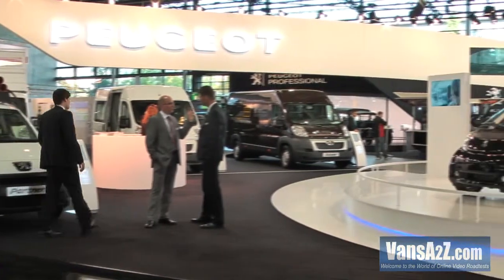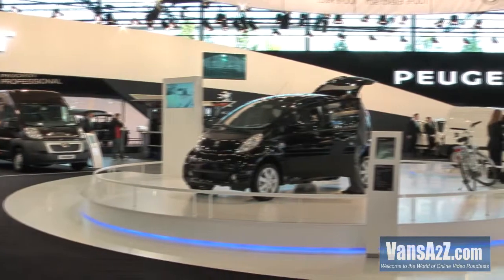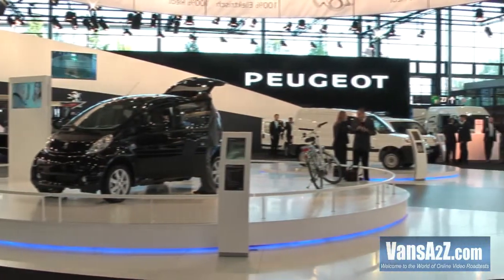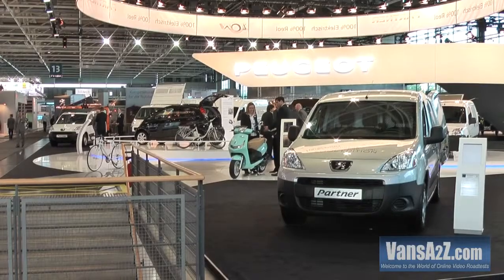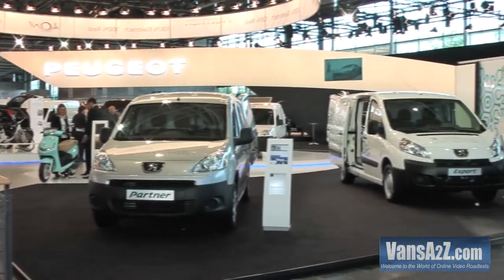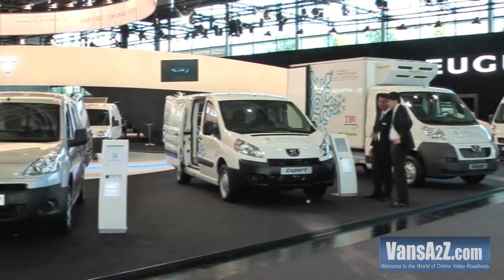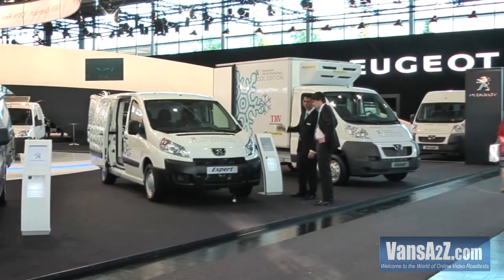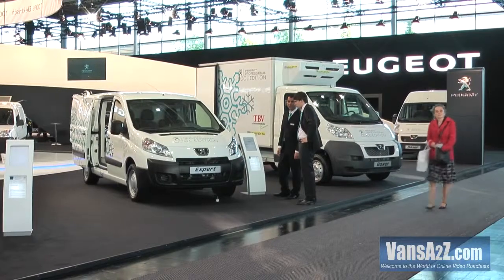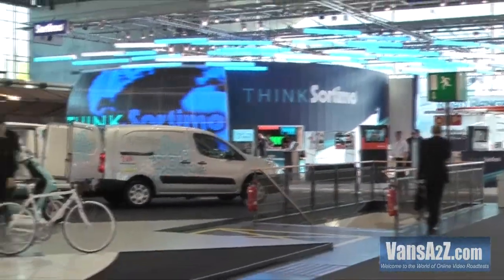PSA Peugeot Citroën continued the electric theme, with both manufacturers exhibiting locally converted battery-powered examples of the Partner Origin and Berlingo First respectively. Peugeot also featured a van conversion of the Ion electric town car, its take on the Mitsubishi i-MiEV, complete with a bespoke racking system installation by Sortimo.